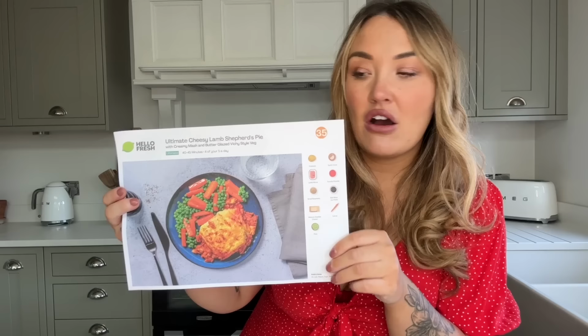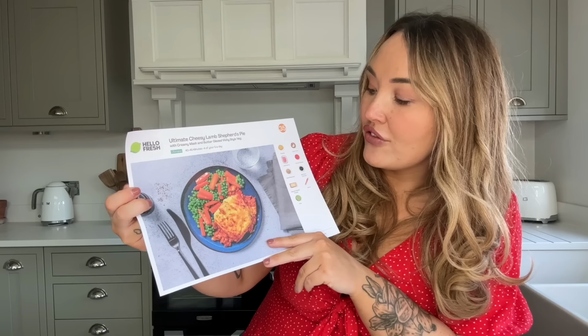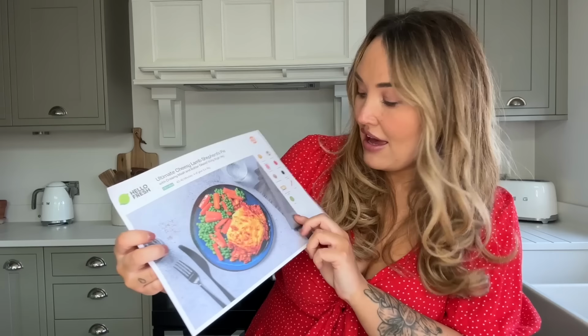I'm gonna show you what dinners we're having anyway. This one's for Valentine's, I'll show you that one in a minute. So I've got this one for the kids and us, because it's quite a nice family hearty dinner. This is one of their ultimate meals. It takes 40 to 45 minutes to prepare and cook, and four of your five a day. And you've got all the ingredients there. So you've got your mince, everything you need is physically in there, even your sauces and stuff.